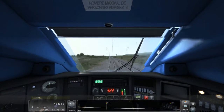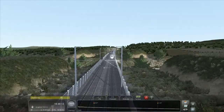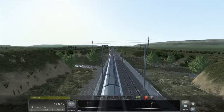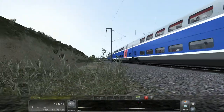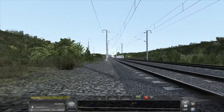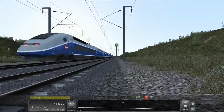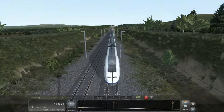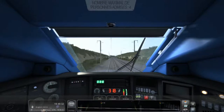Oh my god, we're actually going more than 200 miles an hour now. Outside view. I love the Doppler effect. Look at that. Wow. That is quick. Right, we need some dynamic braking. Let's go back inside. Right, perfect.